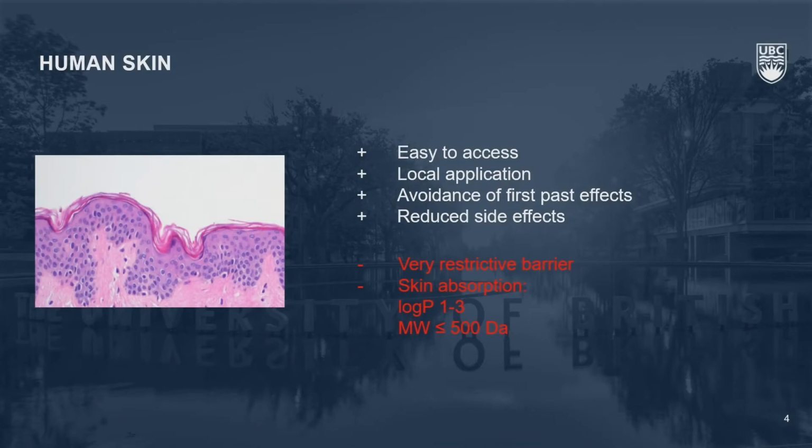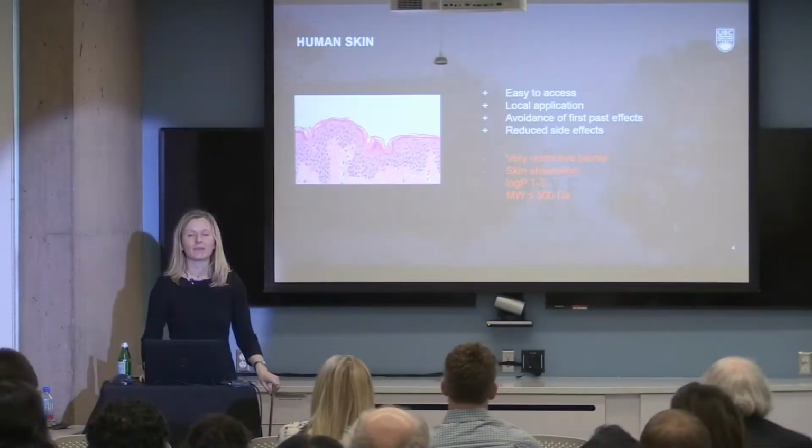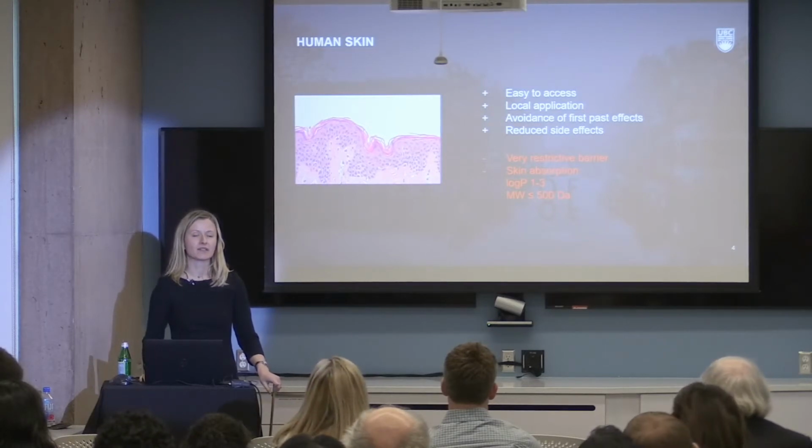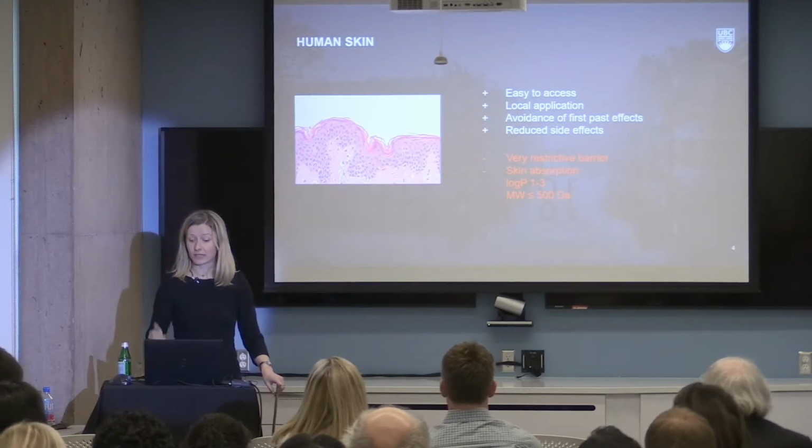So I already mentioned that the skin is a very, very restrictive barrier. And with very restrictive, I mean that only very, very few substances can readily penetrate the skin. And those substances should normally be very small. And with small, I mean a molecular weight below 500 Dalton. So not kilodalton, Dalton. So this is really, really small. And they should have a moderately lipophilic log P between 1 and 3. And so when we talk about CRISPR and gene delivery, you can already imagine that it's kind of tricky to deliver this efficiently into the skin, because it's way too big. So we are in kilodalton, and so this is really huge.